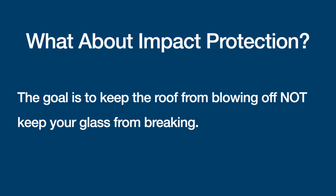The other question that comes up, and is understandable when we're talking about impact protection, is, I want that homeowner's insurance deduction. And I don't blame you. So we get a lot of people that say, how do I get that and keep my historic windows? Good question. So let's keep moving forward, because what's the goal of impact protection? And I kind of addressed it indirectly at the pop quiz. What's the goal? Keep the refund.